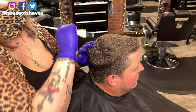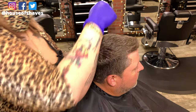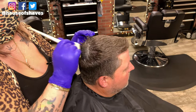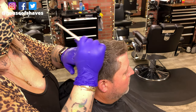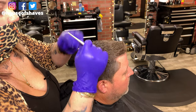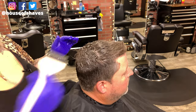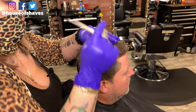And thinner sections are always better because you know you're not going to miss anything. And again, just really trying to apply the color as quickly and as accurately as possible. I usually try to take about half inch sections, especially on shorter hair, because that really helps get in there and you can see what you're doing a lot better. It's a little bit more precise as far as painting that product on the hair. And again, just trying to go as quickly and as accurately as possible.